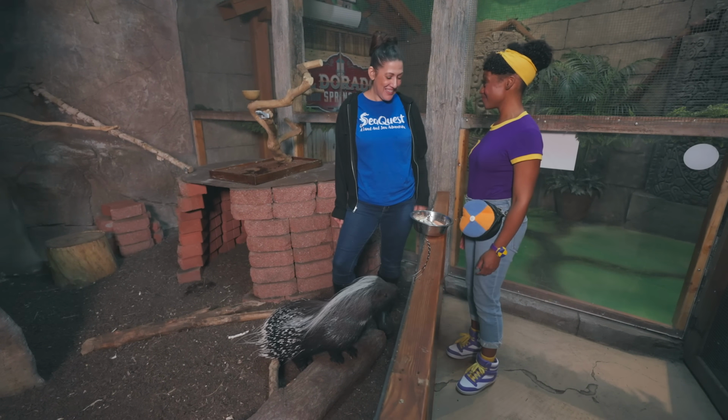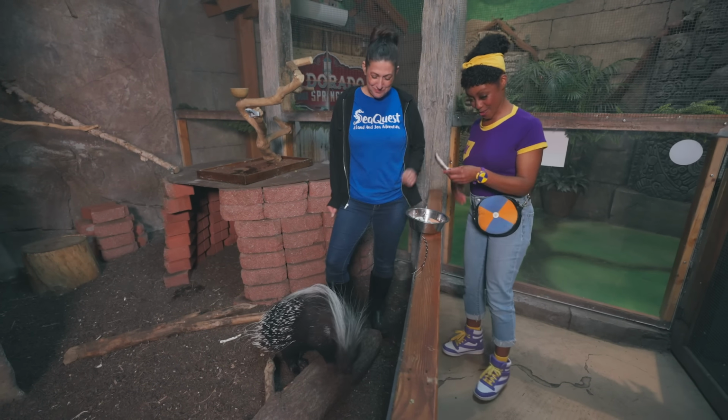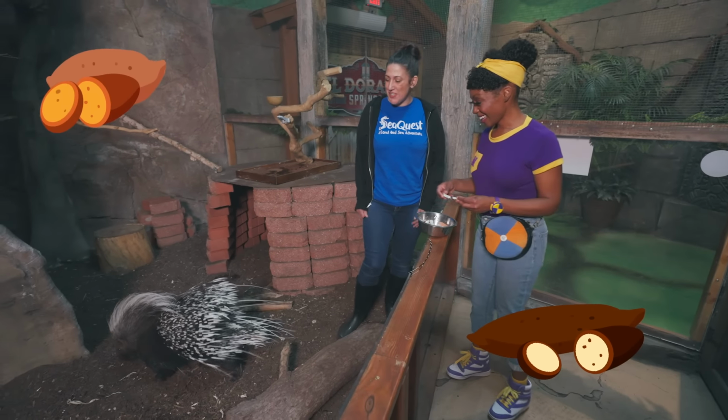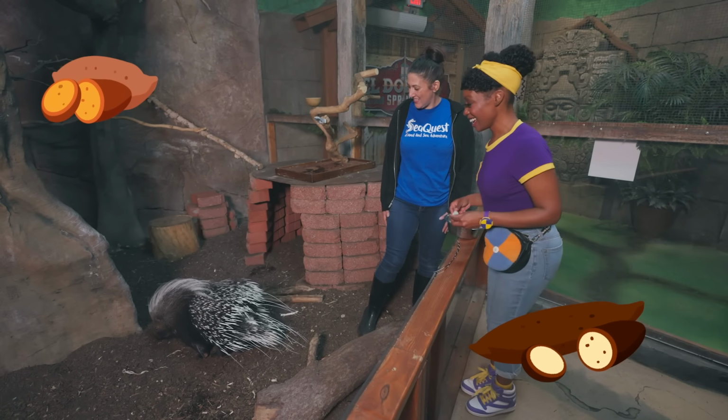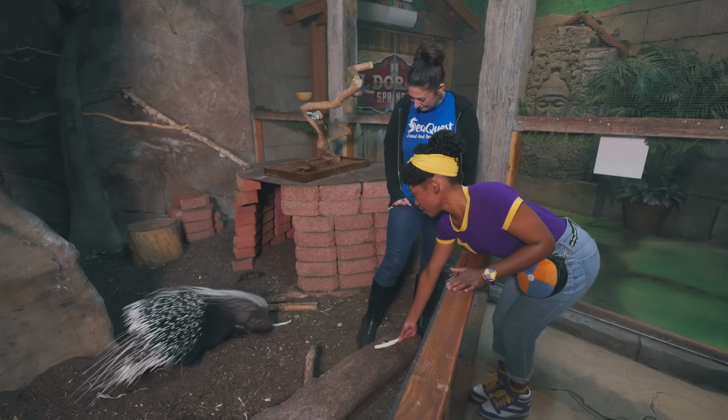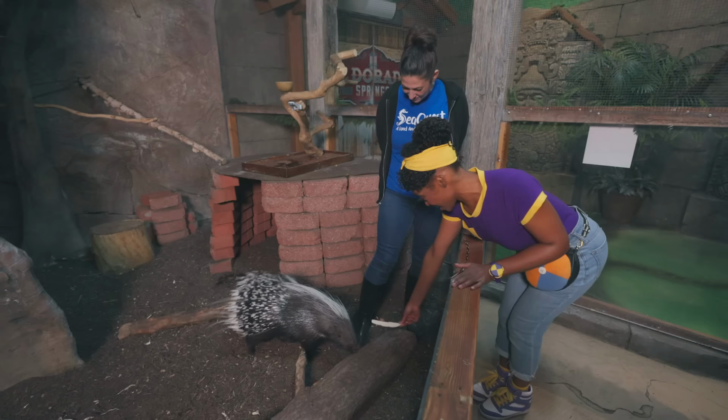Can I feed him? Yes, you can. Ooh, what's this? There's Yucca. He likes to eat root vegetables. Sweet potato, Yucca. Quilliam, would you like some Yucca? Here you go, Quilliam. Very tasty, huh?